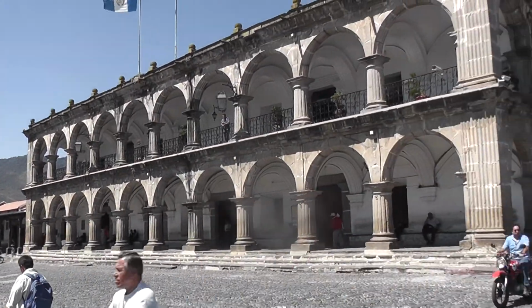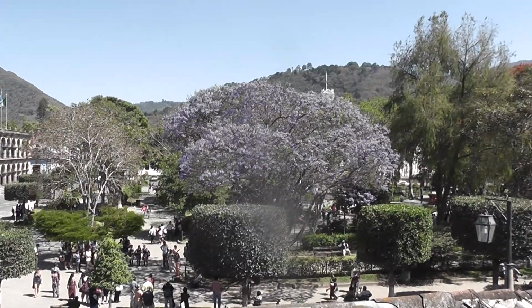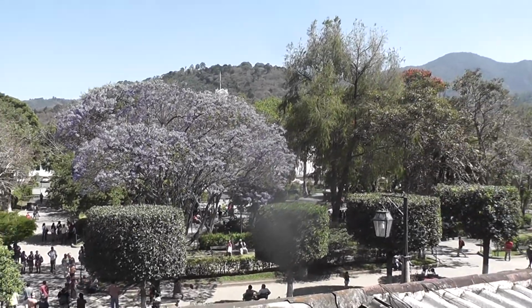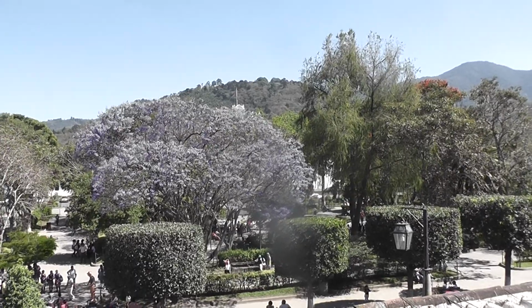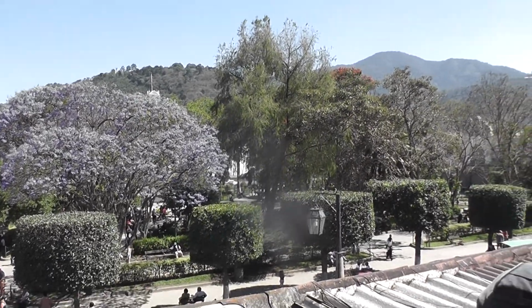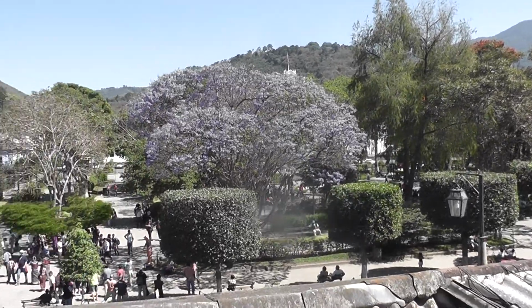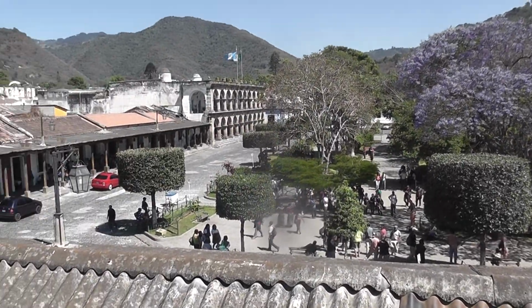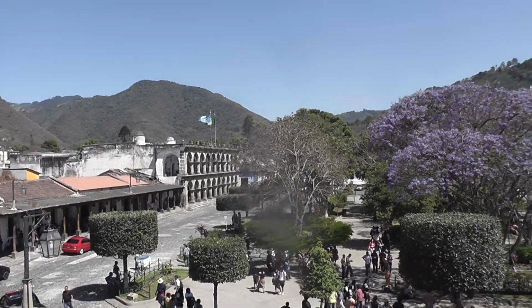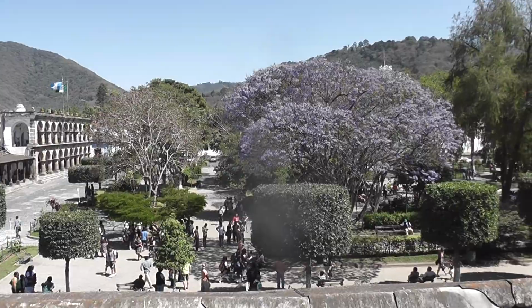This is the view from the balcony of this little cafe with this jacaranda tree. Absolutely magnificent. Heading down now, you can see the main square again.